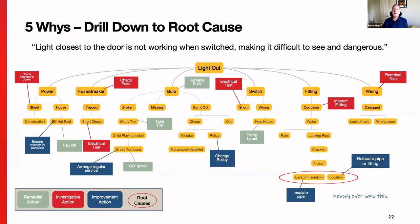So the example here is that you get home from work, it's dark, so you step in the house, you turn on the lights, but nothing happens when you flick the switch. Why is that happening? What are the possible causes for this? And then you do a brainstorm and get the team together. So could it be something to do with the bulb? Okay, well, why would we have a problem with the bulb? Oh, the bulb is broken. Well, why would the bulb be broken? It was hit by a toy.